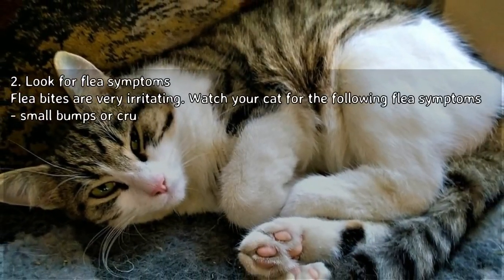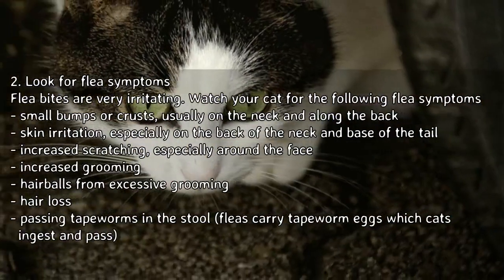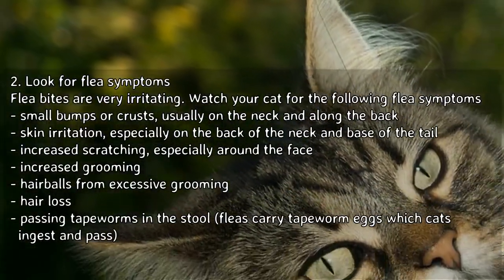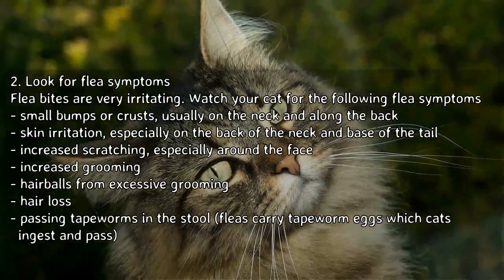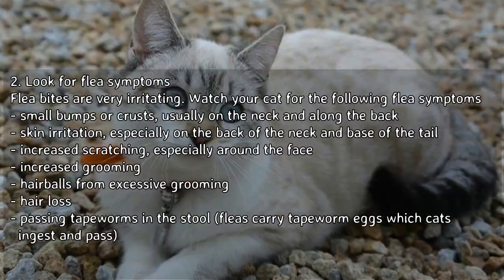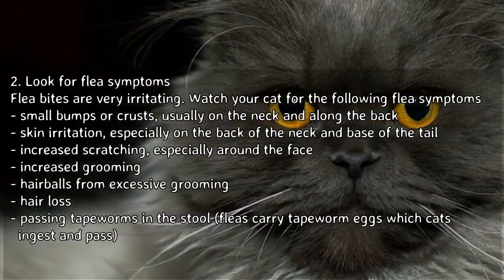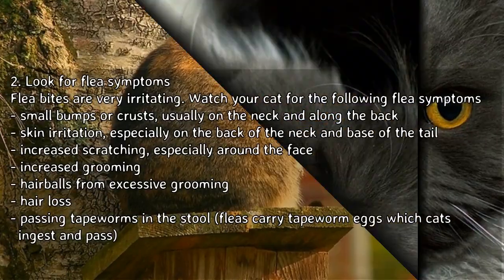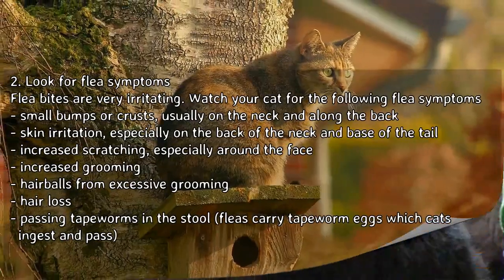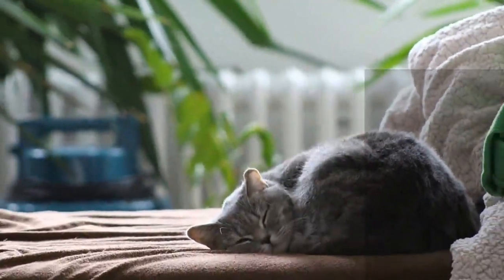2. Look for flea symptoms. Flea bites are very irritating. Watch your cat for the following flea symptoms. Small bumps or crusts, usually on the neck and along the back. Skin irritation, especially on the back of the neck and base of the tail. Increased scratching, especially around the face. Increased grooming. Hairballs from excessive grooming. Hair loss. Passing tapeworms in the stool. Fleas carry tapeworm eggs which cats ingest and pass.